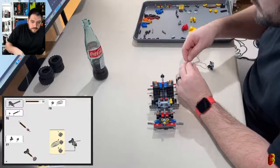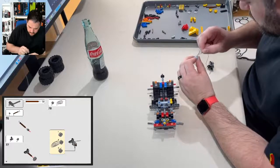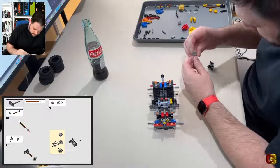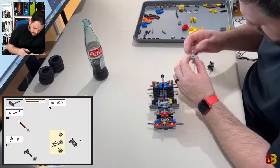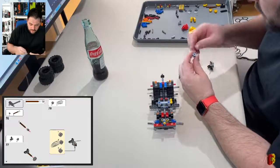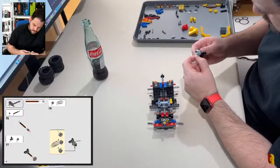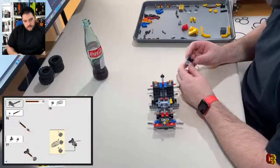Okay, and I like to put the string through. There's a way you can do this without tying it, where it's possible to, well, like I said, not tie the string and lock it into place. That's what I typically try to do. I think that'll do it right there if I can get this axle through. There we go. Locked into place without a knot. Score. Okay.